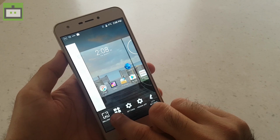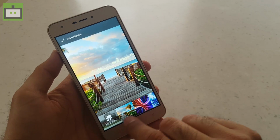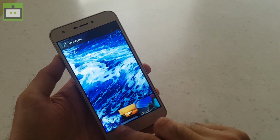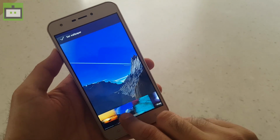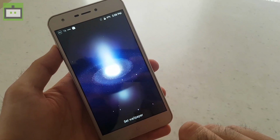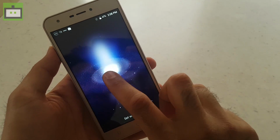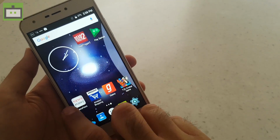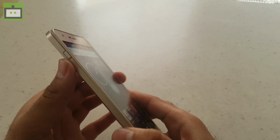So overall, Intex Cloud Q11 4G is a value for money smartphone only if you are a first time smartphone user or looking for an entry level smartphone as a backup option. The large screen serves well for watching videos, experiencing virtual reality content, reading and browsing the internet. However, the camera, multitasking and gaming performance are not satisfactory.